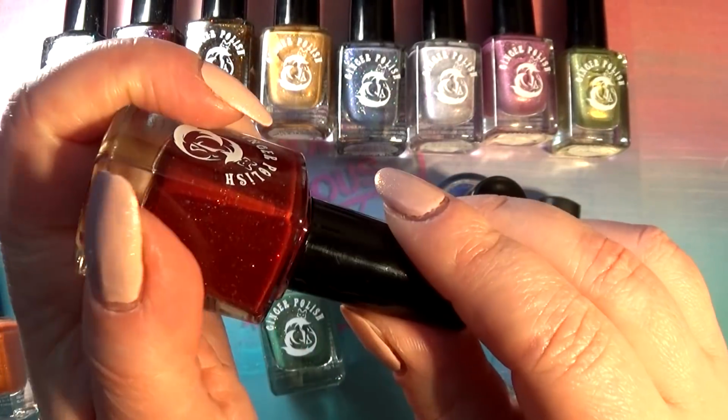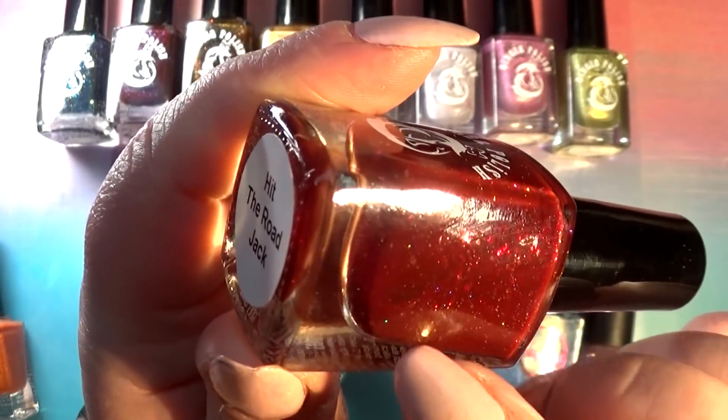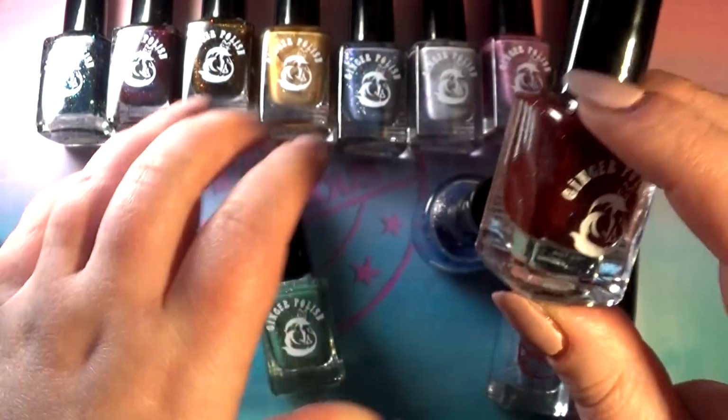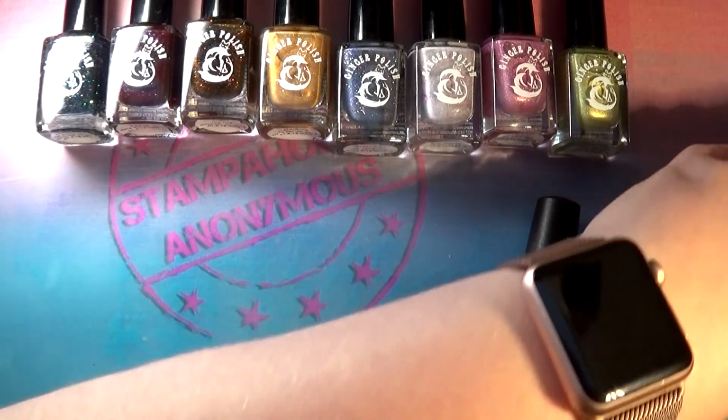This is like a deep dark red, also with shredded flakies, and then some scattered micro hollow in there. Really neat. So let's move on to the collection that I have bought in its entirety.